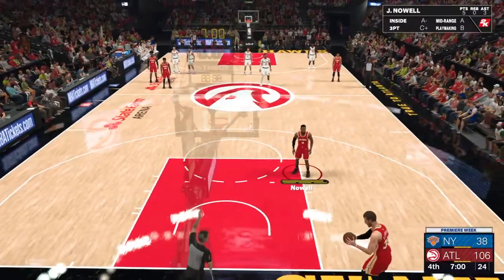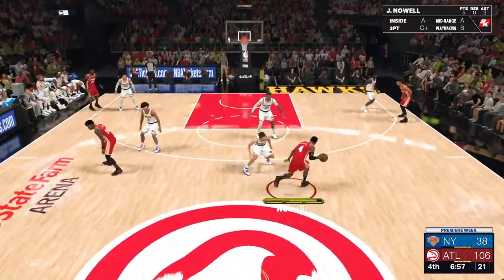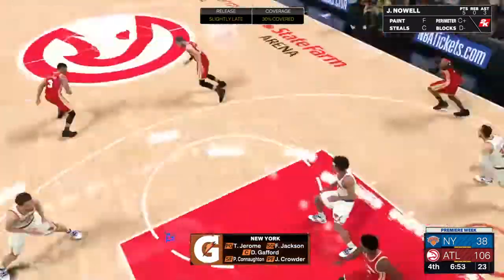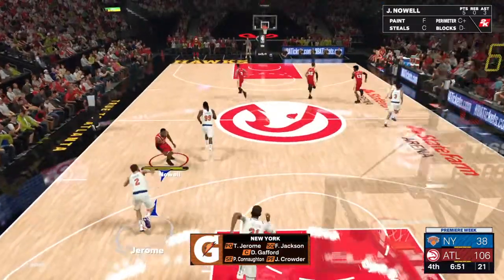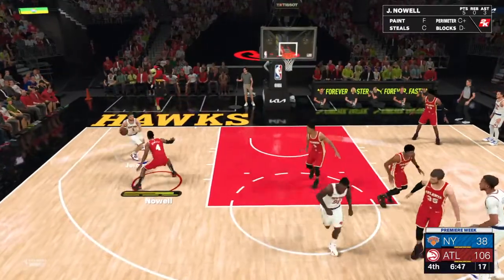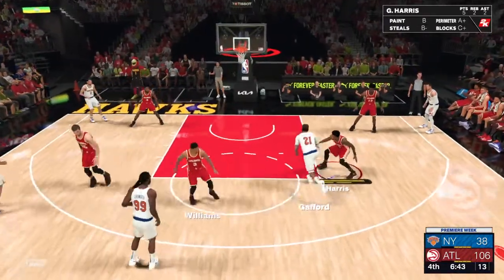And with the fourth quarter upon us, time is running out for this game to become competitive. So on the floor for the Knicks, they've got Ty Jerome. Jay Crowder is out there with Daniel Gafford. Then there's Pat Connaughton, and it's Jackson in at the 2. Here's Jerome. Pass to Jackson. Now Crowder. Here's Gafford.